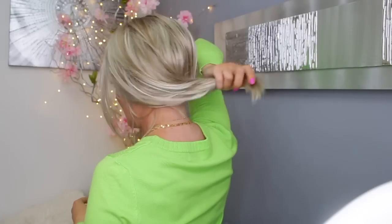I can put it in a low ponytail because I've got all this hair here. Can you see how it is not very thick when I put it into a ponytail? Because it's also layered. I can do half up, half down. With this wig, you know, you can pin it to one side. You can always do a bit more things with longer hair.